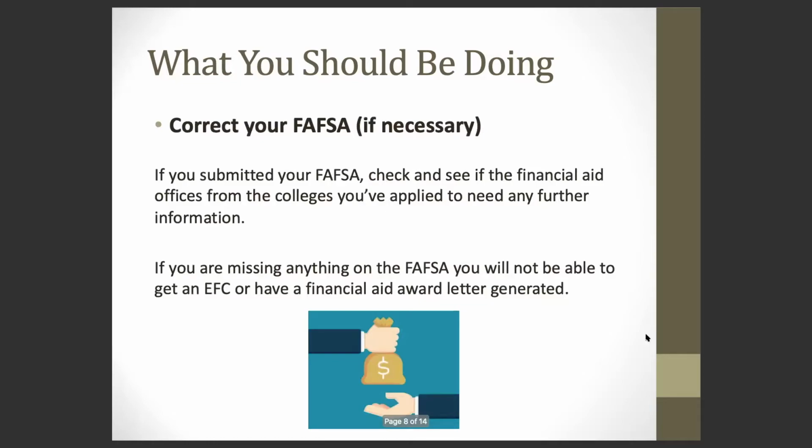All right, if you submitted the FAFSA, you are going to make sure that your FAFSA is correct, that it doesn't need any other information. If you are flagged for verification by the college, this will come from each individual college's financial aid office, not from the government or from student aid or FAFSA. So if you're missing anything, you don't have an EFC, the college's financial aid office is saying we need more information, make sure you correct that in time. That could hold up your financial aid letter and scholarships and other things like that. So definitely check your portals, your emails to make sure you don't need to submit any additional information regarding FAFSA or financial aid.